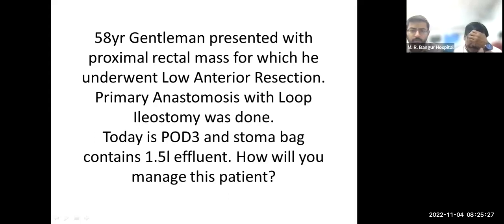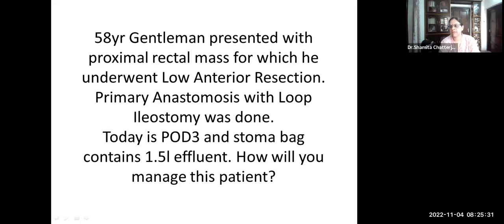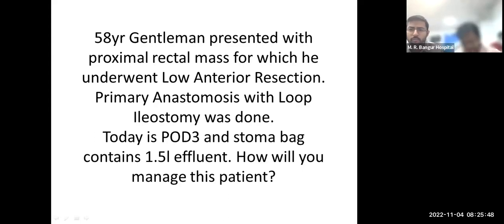If it has happened on the first post-op day, it is a technical failure. Maybe we didn't fix it adequately. But let's say the patient has come back to you after 3 months when he is on follow-up, and he says that the stoma seems to have sunk in. So what would you try to do? To check whether the stoma is still functioning or not.